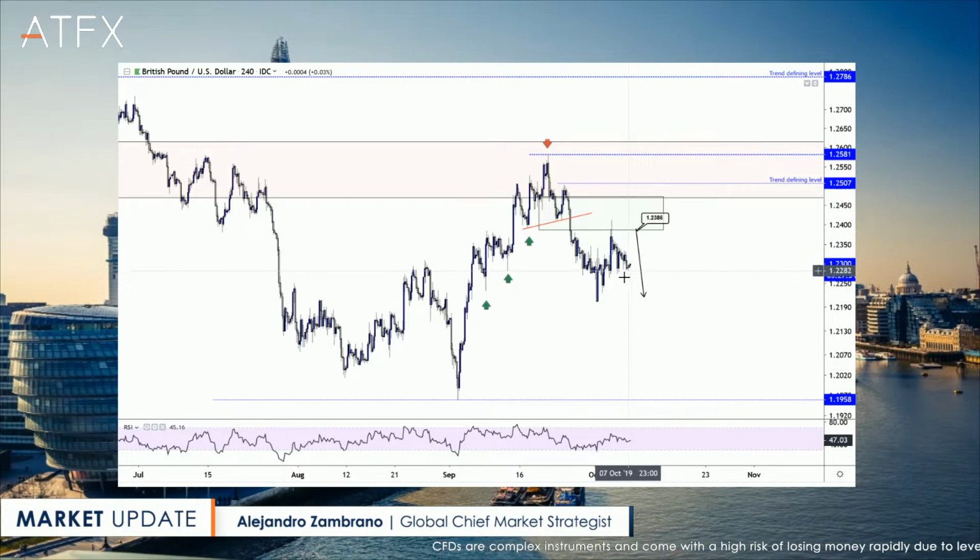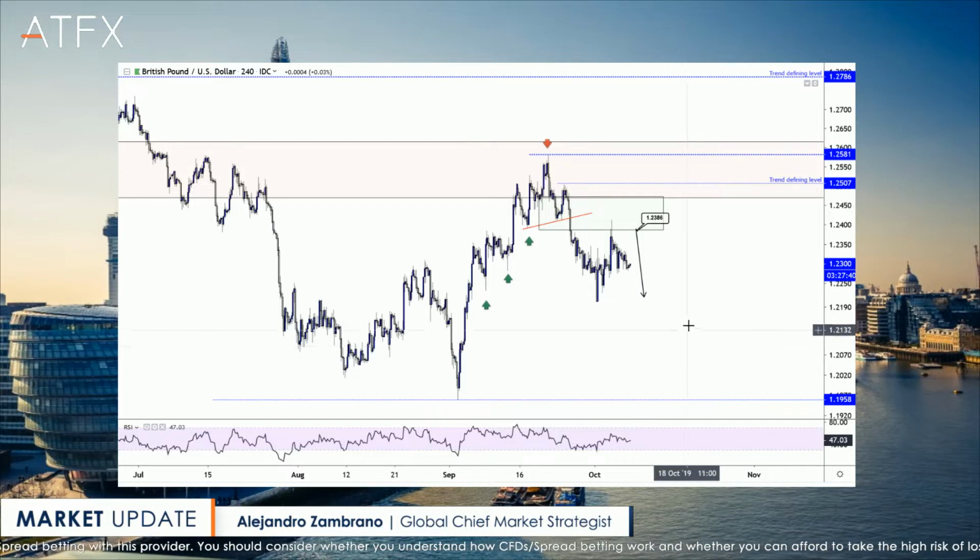I do think we will trade lower, and I do think if we go up to 123.86 that people are going to sell, and as long as we trade below 125.07, which is this high up here, then this trend will remain bearish, then we can trade down to something like 121 or something like that.